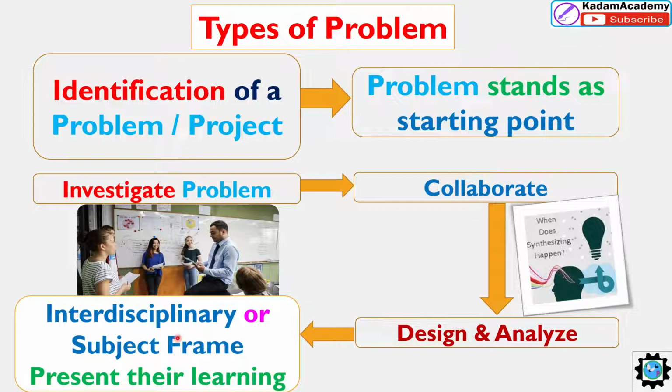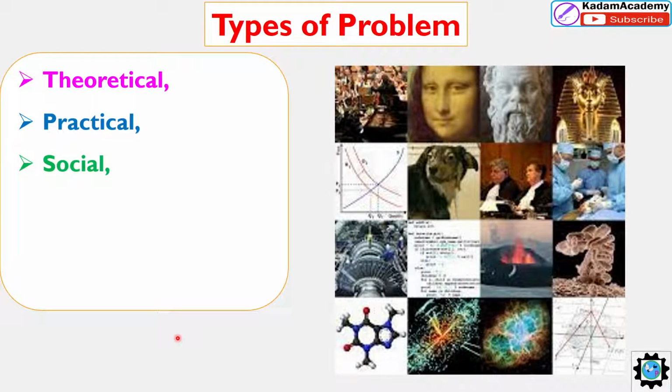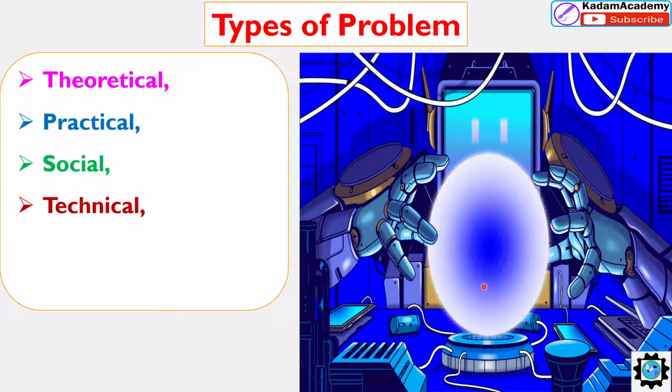So friends, what will happen afterwards? We'll see what the types of problems are. This is the process I have told you. So let's start. What are the different types of problems? A problem can be theoretical, whatever you study in the course, or a practical problem. After that, a problem may be social, which I will discuss later, or it may be technical, related to whatever subject you have studied.